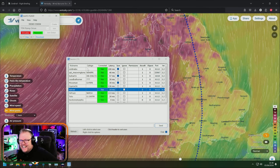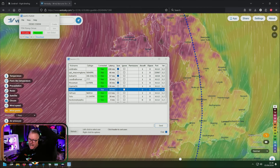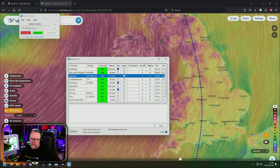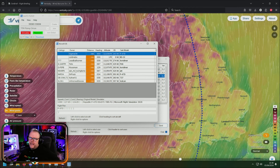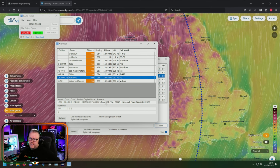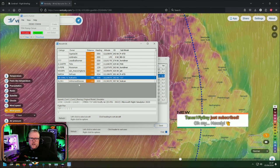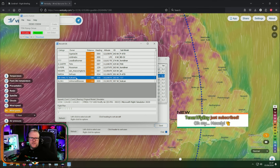Is the Pelican in there? You can assign anything as well. So, for example, Kaharia. Let's have a look. What is Kaharia flying? If we go to aircraft, what is Kaharia in? A 737? Is that right? Thank you very much indeed. Is Kaharia in the 737?